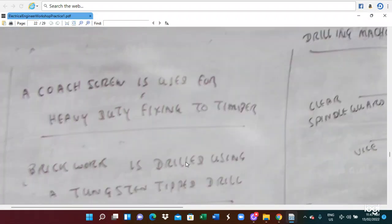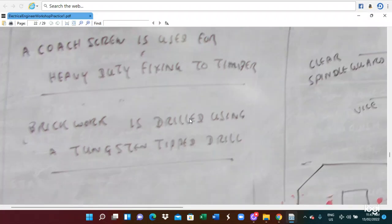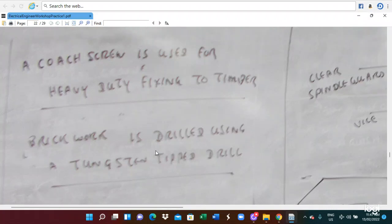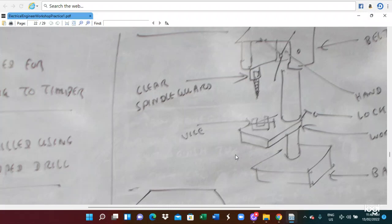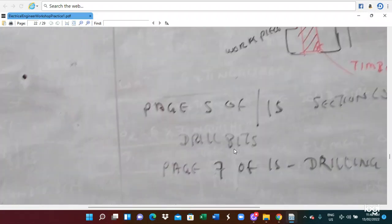Of course, we use these for heavy duty fixing demand. A rawl drill using the dust in the tethered drill side. So there are two kinds of drill bit. The drill bit utilized for metal cutting cannot be used for concrete. So you have to utilize a dust in tip as a drill bit. So this is the drilling machine for construction, and you have to use it for drilling the work pieces.